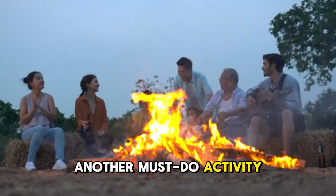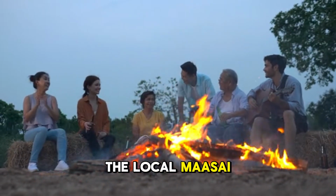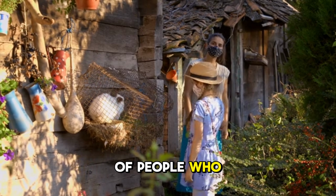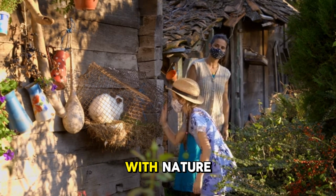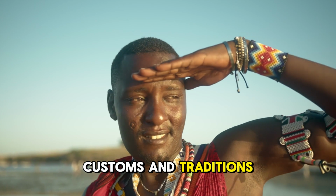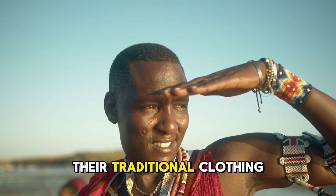Another must-do activity in the Maasai Mara is visiting the local Maasai village. The Maasai are a fascinating tribe of people who live in harmony with nature. You can learn about their culture, customs, and traditions, and even try on some of their traditional clothing.